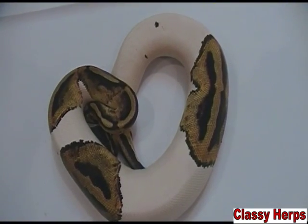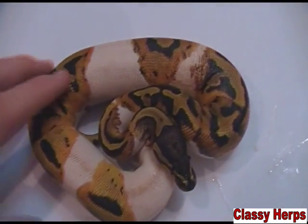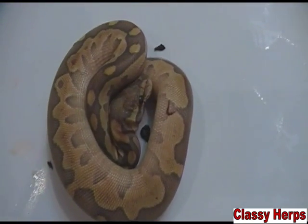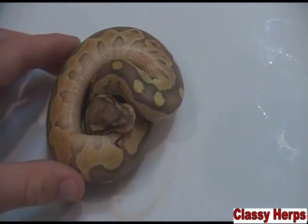So the first animal I have for you guys today is my female piebald, Tulip. And along with her is my male piebald, Jack. Next is my male butterhead ghost, Scott. And along with him, of course, is this female buttered ghost, who is in shed right now, so bad timing on that, but her name is Haley.